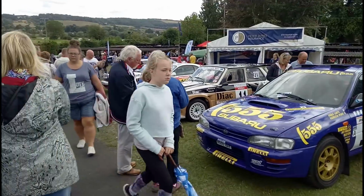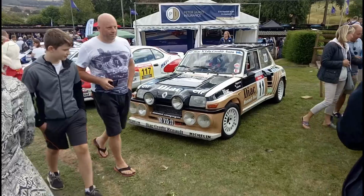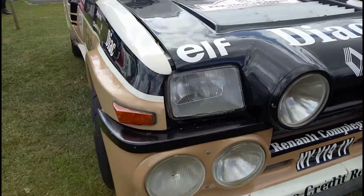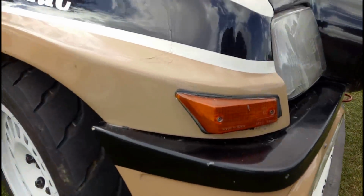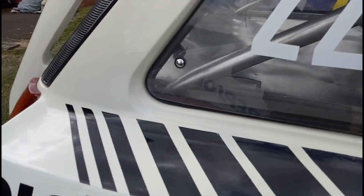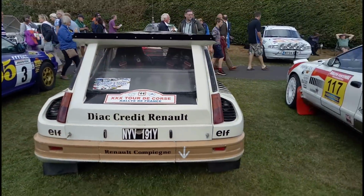Got the Impreza. Got the Renault Maxi Turbo, complete with the Citroën Dyane indicators. These are off the Citroën Dyane, but turned upside down. There's a little nugget for you. Big scoops for cooling the rear-mounted engine. Extraordinary.